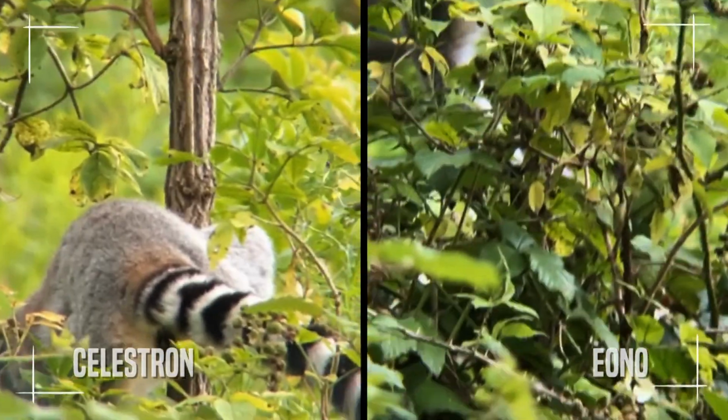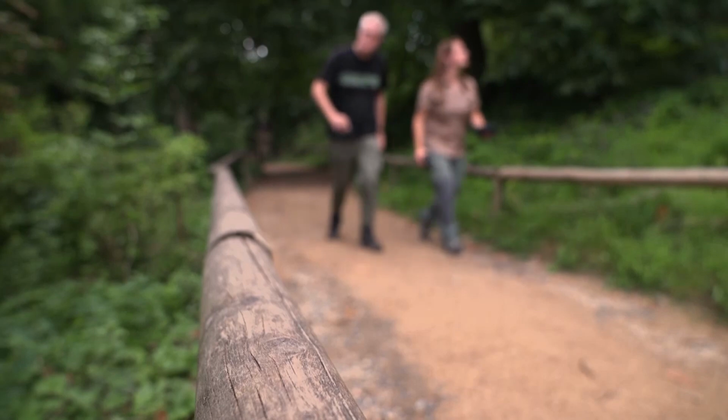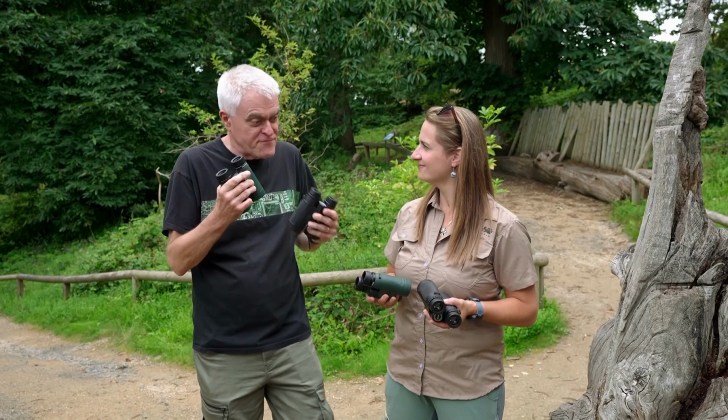And between getting your shot and not getting your shot. Exactly. So the premium Celestrons have impressed Esther more than the budget Ionos when spotting large animals in bright light and smaller ones in shady conditions. So now we come to answering that very difficult question, which of the two offers best value for money?